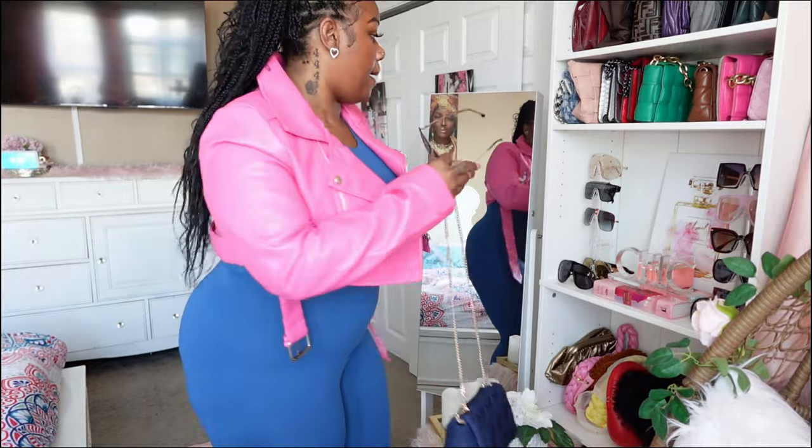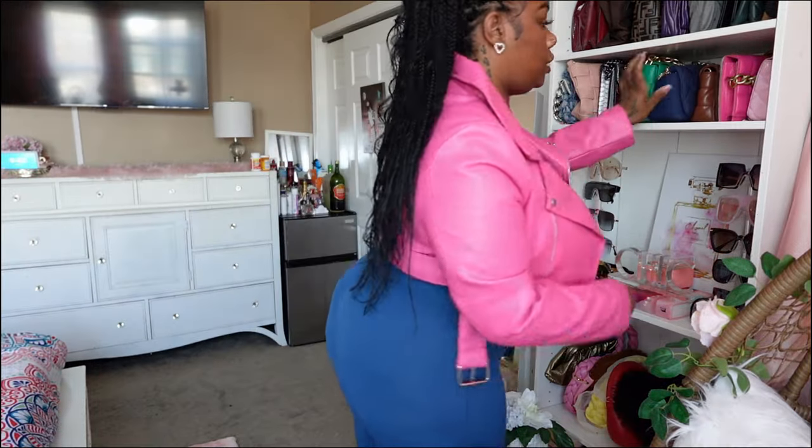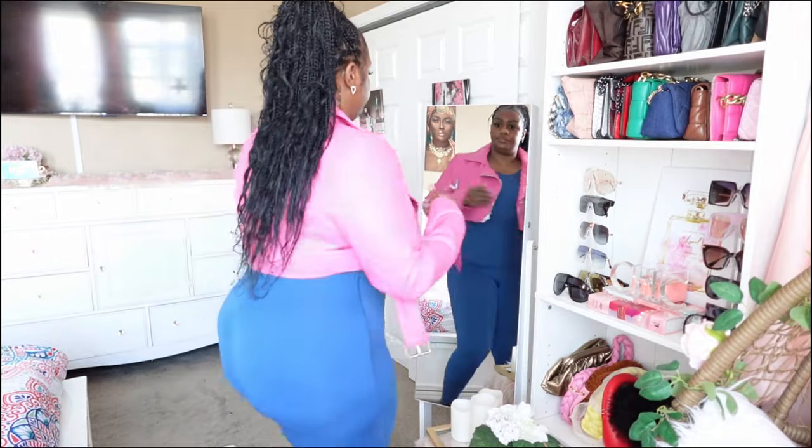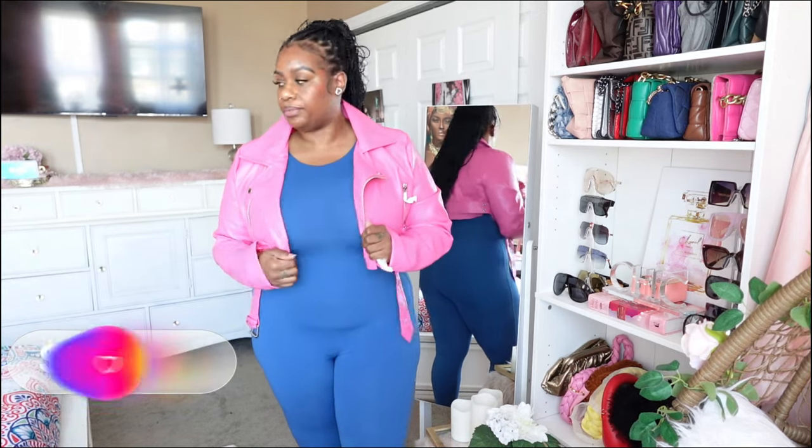Now, put that back. And how cute is this jacket? I have it in black too, y'all. It's so cute. Crop. We definitely could still get away with this. All these jackets were on sale. That's why I grabbed them.